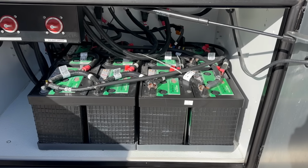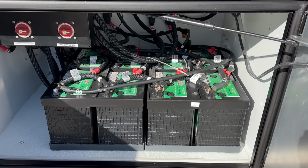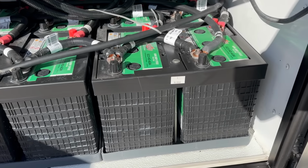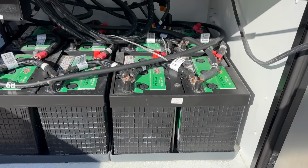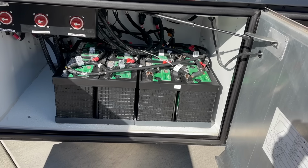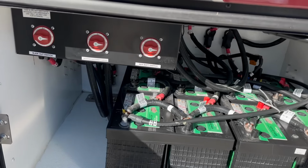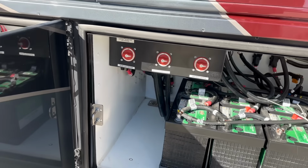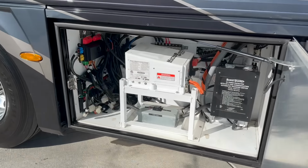This has the Interstate GC2, okay, which is a 6-volt battery, and it's the AGM version, so there's no checking the water. They're sealed batteries, and they're in good condition. I like this too. Sometimes just simple switches like that are just the best.